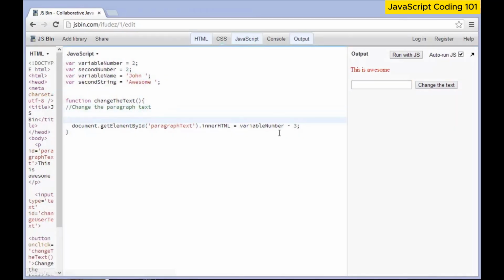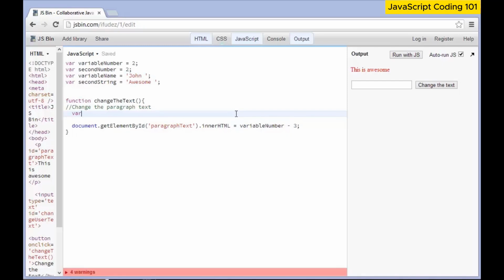Now, you might be thinking that we could just add in another document.getElementById, etc. But we can't exactly do it like that. Okay? We need to add in another variable here. Okay? And we're going to just add in a var. Okay, and we're going to call this change text, and then we're going to call this variable.